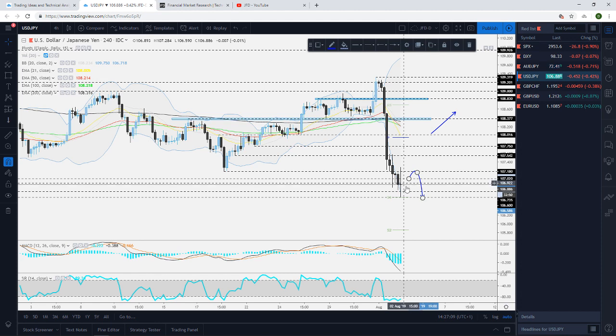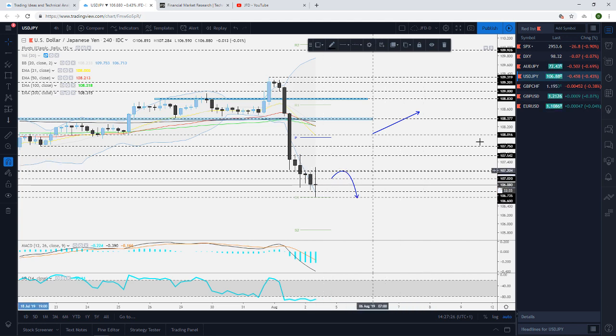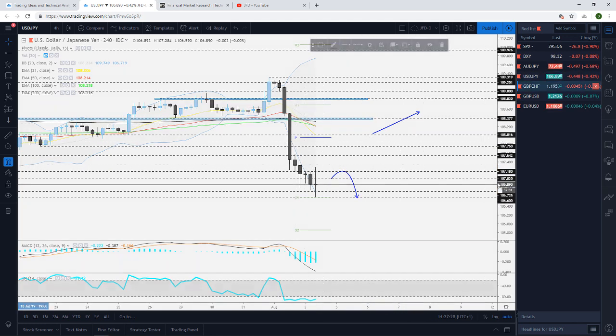But again, like I said, for now, be very careful, be very cautious, and probably keep this one for next week, and we'll see how this is going to end the week and if there could be a bit of correction here back to the upside. So let's see how this is going to play out.